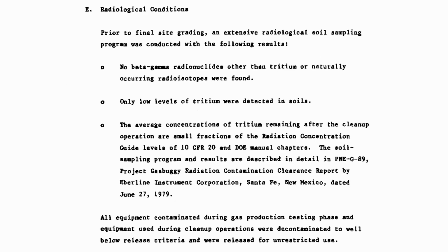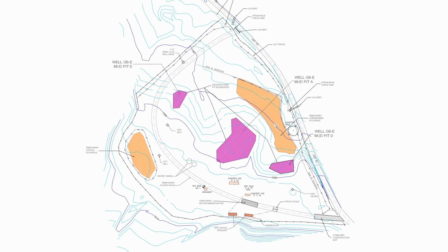Following this radiation cleanup effort, a survey by Eberline found that radiation levels at the site were acceptable for release to unlimited use. This was effectively the end of radiation cleanup activities at the site, and the Department of Energy considered it remediated after 1978. That held out until the early 2000s when another type of contamination became a concern.